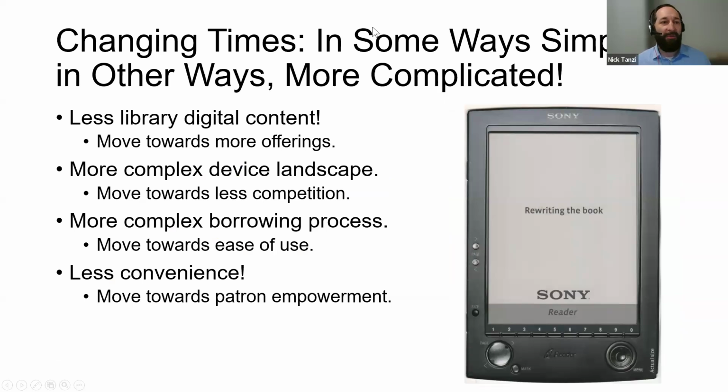And when I compare that past to our present, it's kind of interesting because in some ways the past was a simpler time, but it also was a period of so much churn and complexity. And what do I mean by that? Well, certainly in the beginning years of our digital collections, mid to late 90s, even the early 2000s, we had less library digital content, right? We didn't have all of the things we offer today, while there's been a movement towards expanding the offerings that we have.